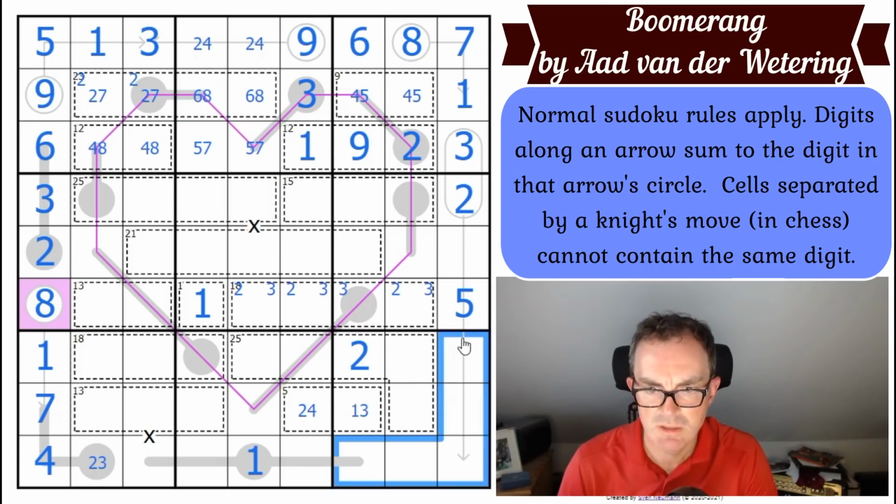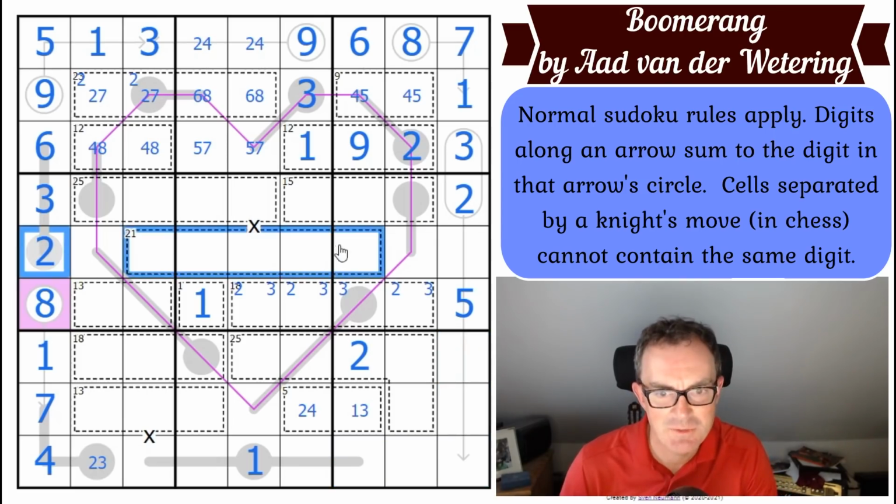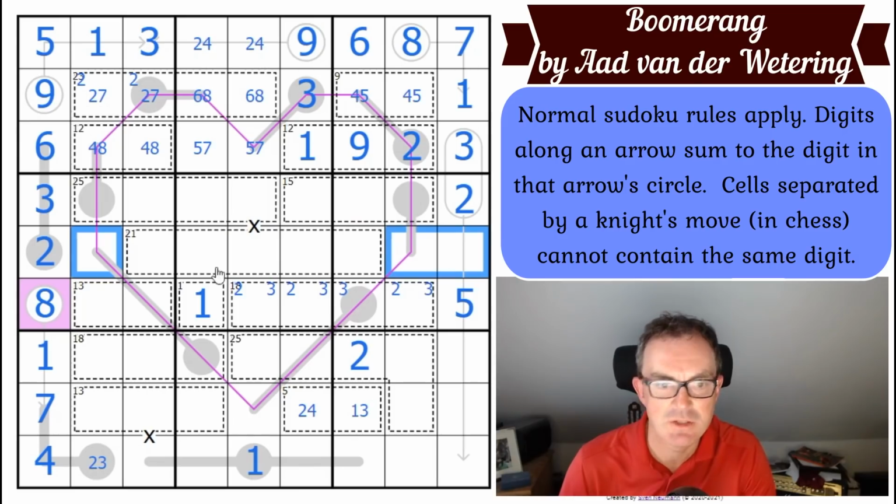So, what else have we learnt now? Maybe... give me a second. We can... Have I used all my secrets up? I have a feeling I have, unfortunately. So, I've now got a 2 here, so that's 23. So these are adding to 22, which means one of the blue squares must be a 9. That doesn't seem restricted.